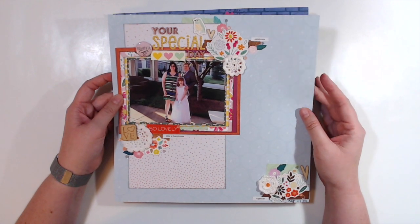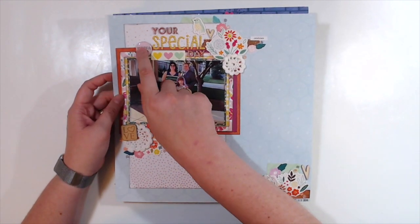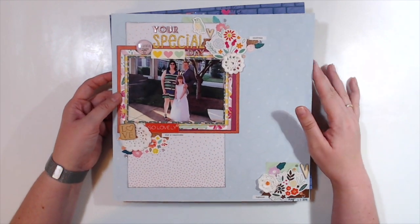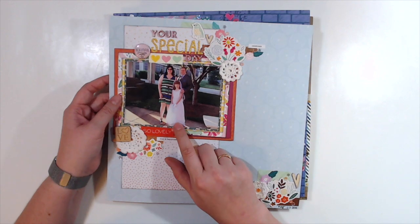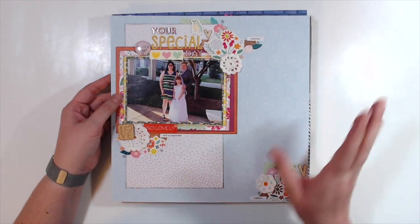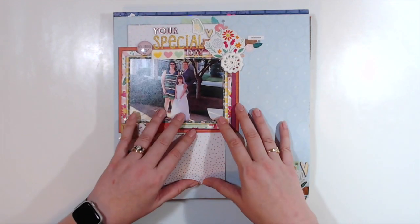So I have a variety of things in here, but I was able to use some of my flair. And these little crocheted flowers were actually crocheted by my mother-in-law, her grandmother. So this was an amazing day for us. And I've already scrapbooked the photo of her actually. This is her first communion.